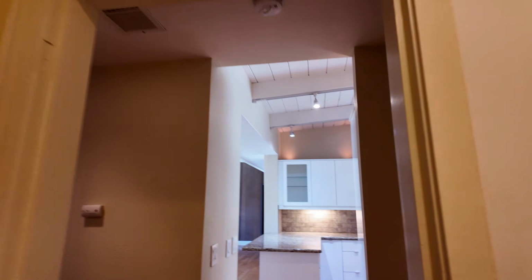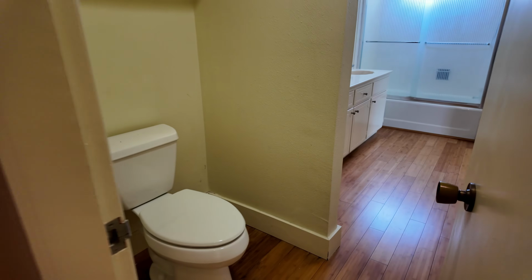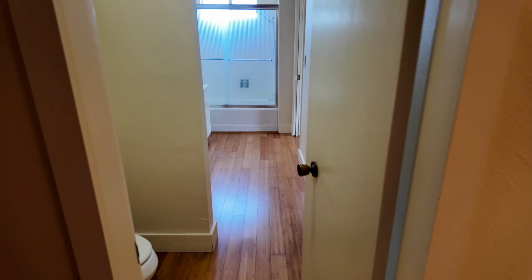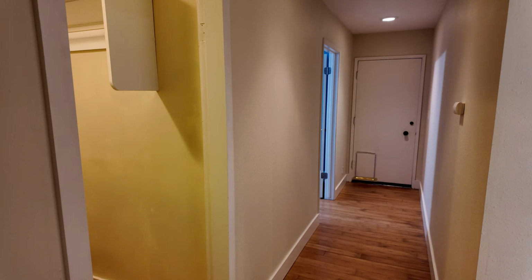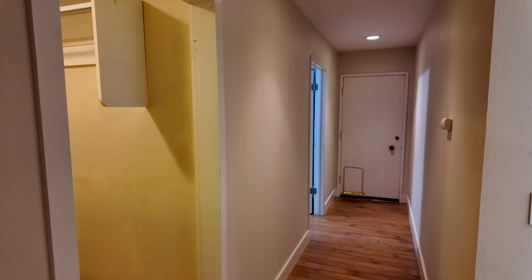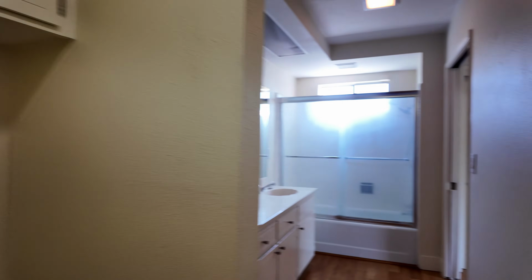Very cool. All right, now let's see. We're going to see the garage in a minute, guys. Let me see, how should I show you this? What we've got here is a bathroom, the laundry, and then down there is the door to the third bedroom, but it's all connected through the back. So let me show you. We'll just go in this way. All right, we go in. We've got our toilet area right here.